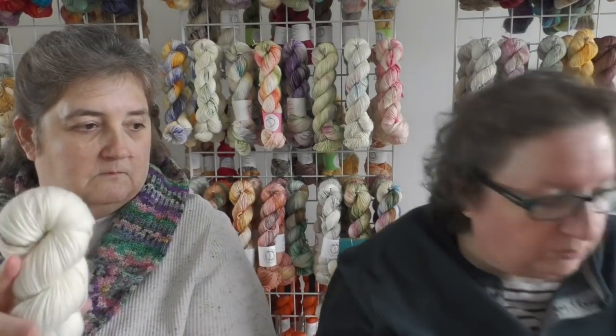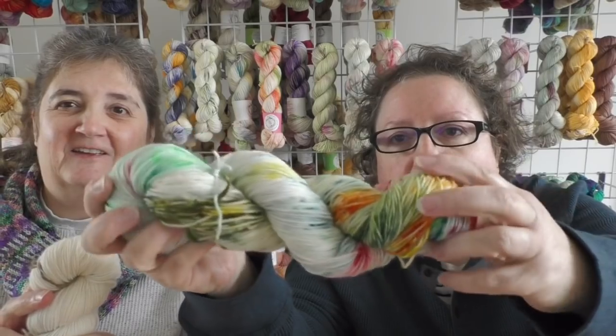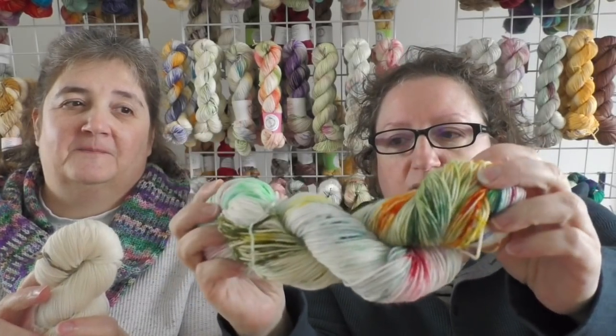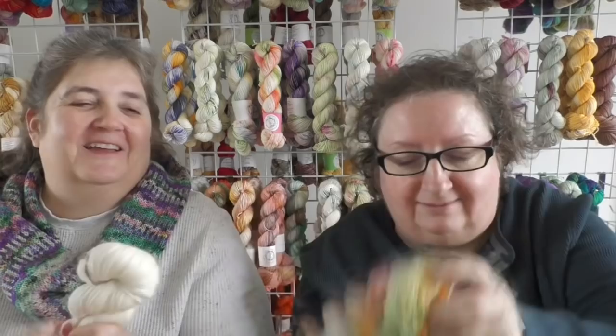So what we did was we took all the colors that are on the mini dwarf skeins and put them in a speckle on one skein of yarn. So this has 13 different colors speckled on it. We know this because we did this yesterday and we were counting.